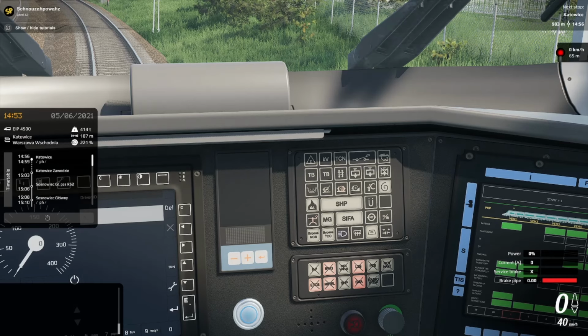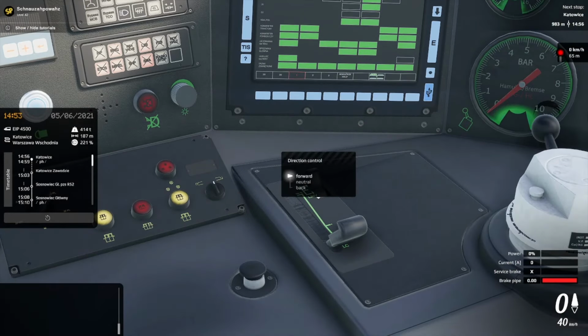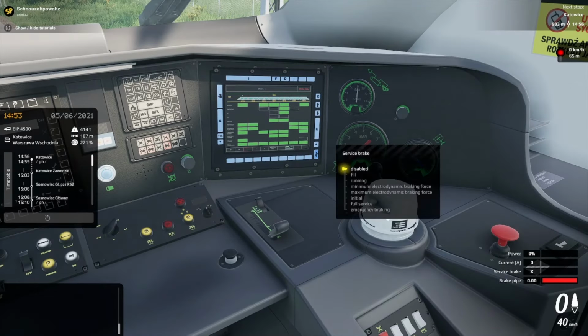There we go. We got HVAC, fans, things like that. All right, so we're going to go ahead and throw our reverser forward. Your reverser key is over here. So it is now forward, and you're going to want to go ahead and set the brakes. So that's this sucker right here.